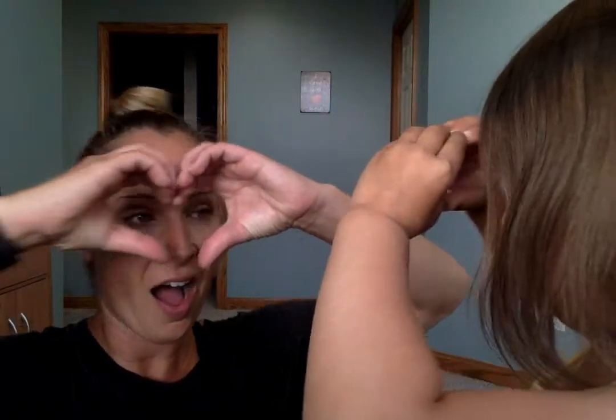What's our next shape? One, two. I think you're going to know this one. A heart. It's a pretty color heart. It's pink and blue. I like that color. A heart. Awesome job. Can you make that with your hands? I think we can. I love you. We love you.